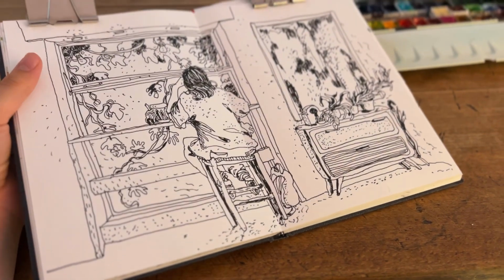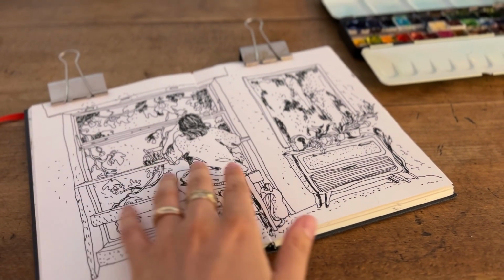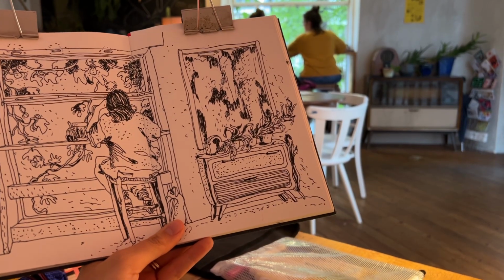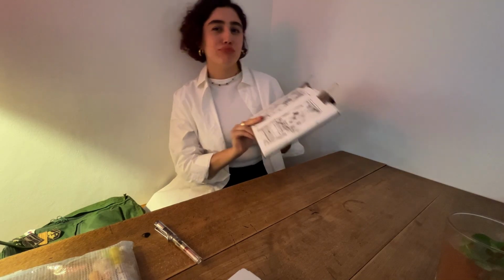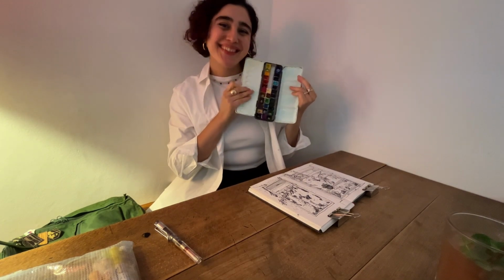So our base is done now. We are done with the sketching part, or drawing part. And now it's time for some good old painting magic. I think that looks good, right? Yeah. So let's take out our painting materials. This is going to be fun. Let's get started.